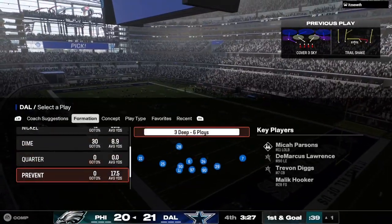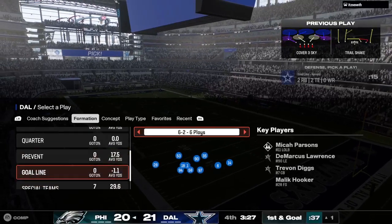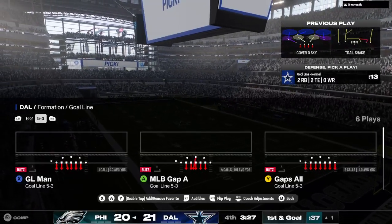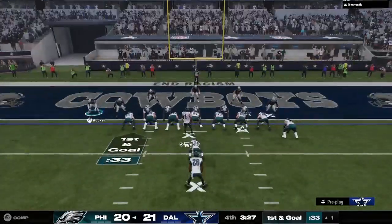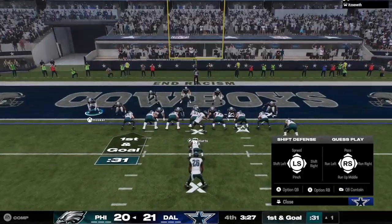So cancel the interception, pass interference. And you know what else gets canceled? The return yardage. Makes the play, but now it's all for naught. So the ball's moved to about the 1 after the penalty, 1st and goal.